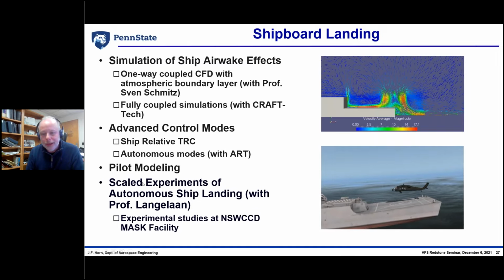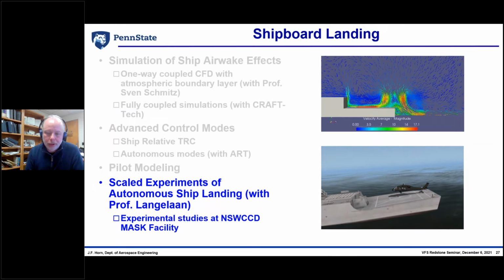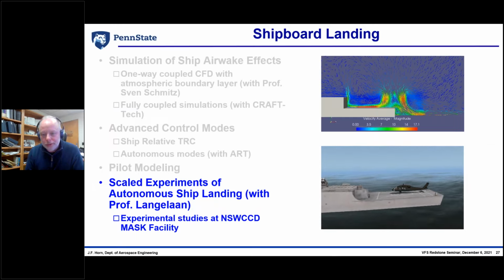That's just the animation of one of our simulations of an H-60 landing on the back of a destroyer with our autonomous control modes. The controller actually uses deck motion prediction. So it predicts where the deck is going to be ahead of time and then plans a trajectory accordingly. Next slide.